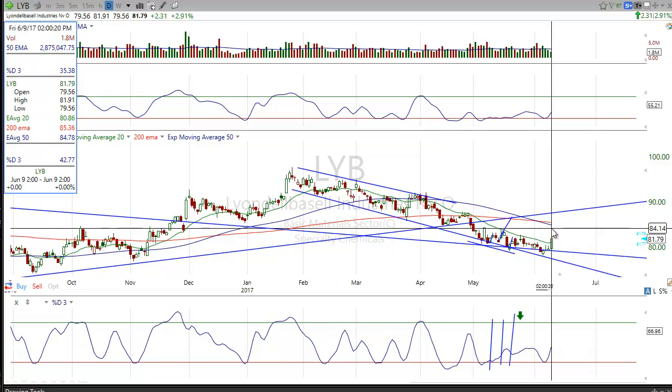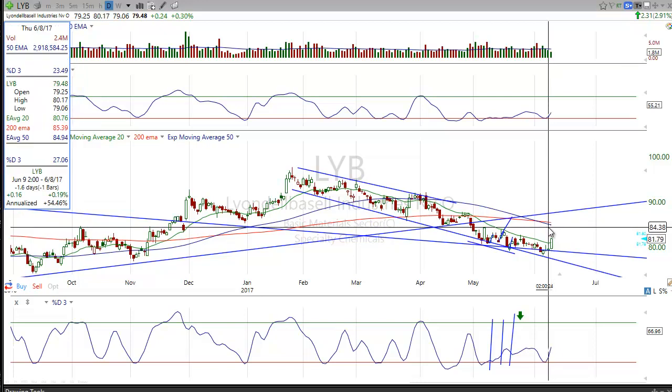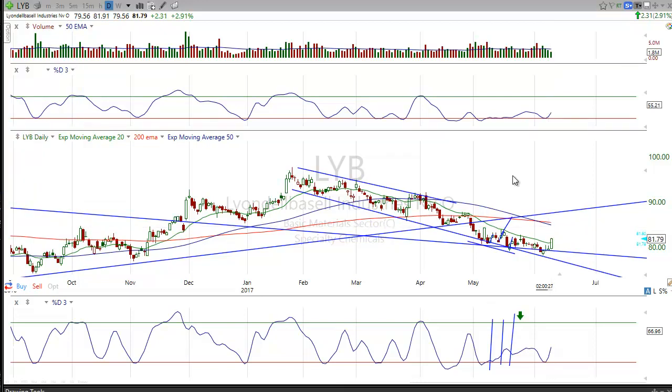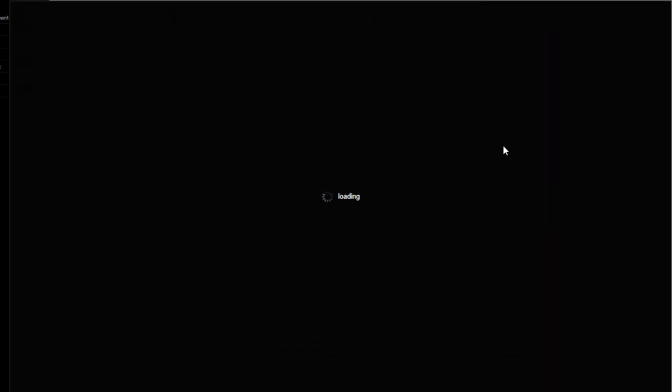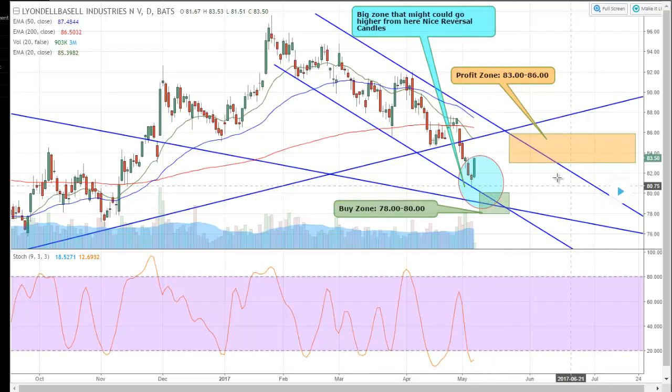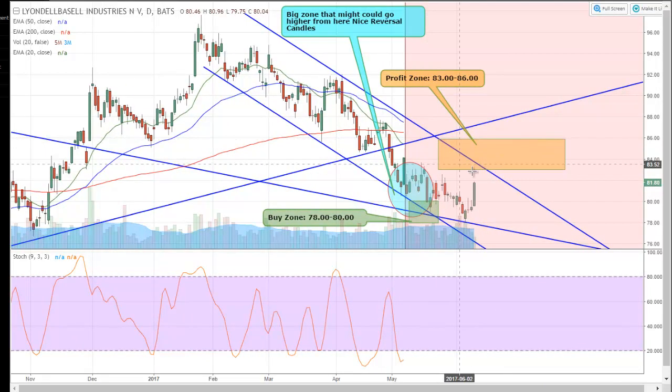We get up to, let's see, our first level here, 84 and change. Let's see where our target is on this. What was our target on this? It should have been, hopefully, 84 and change. 83 to 86. So perfect. Target's at a perfect level, 83 to 84, which represents that upper trend line.